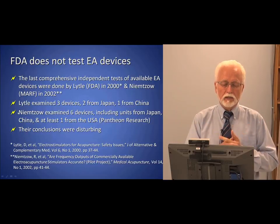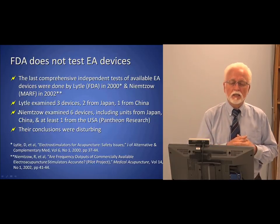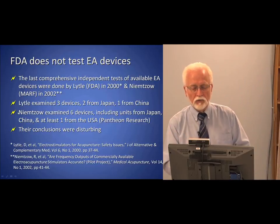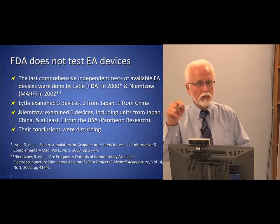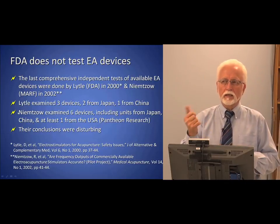These were two separate tests that were done. Lytle examined 3 devices, 2 from Japan, 1 from China. Niemzow examined 6 devices, including units from Japan, China, and at least 1 from the United States. The one I kind of figured out was a Pantheon research device. I think he examined a couple of EDOs and some of the Chinese devices.